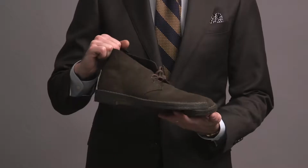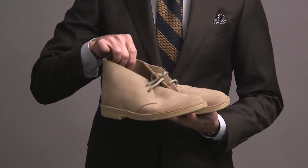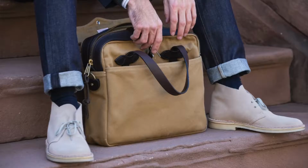Two pairs of the iconic Clark suede desert boot here. We have a chocolate brown and one in a sand color. Really classic kind of casual boot, have the crepe sole, very easy to style with denim and very easy to wear. These are the Grenson Bobby hiking boot.